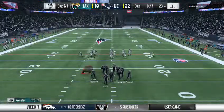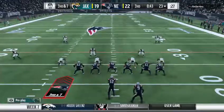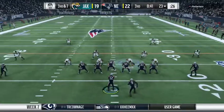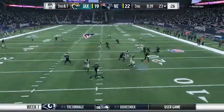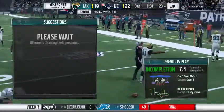New England on third down. They've converted 3 out of 5 thus far. This is 3rd and 7. Throwing is Brady on third down. And this is going to be incomplete.